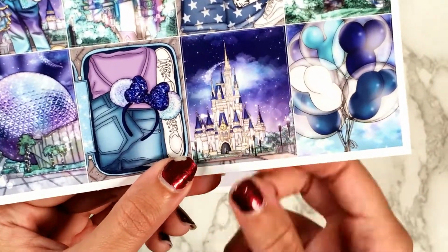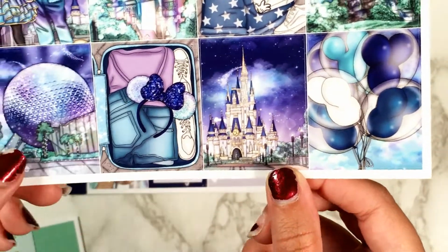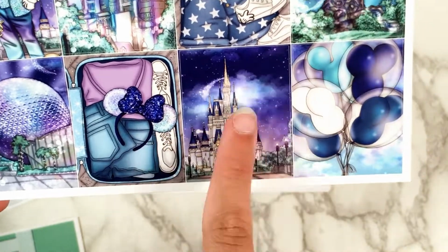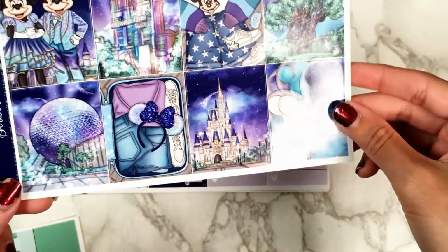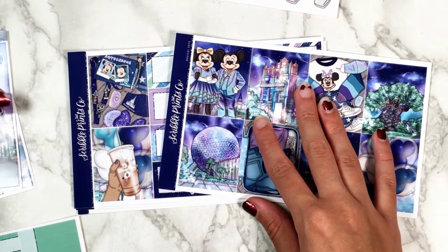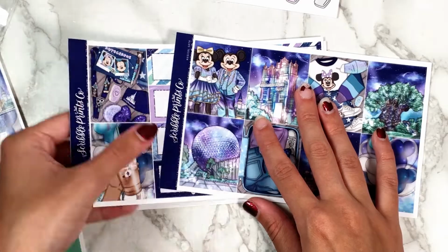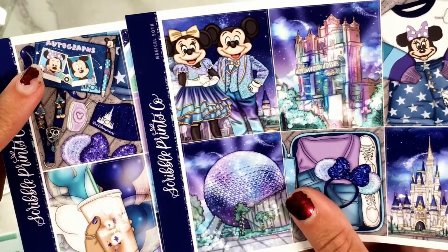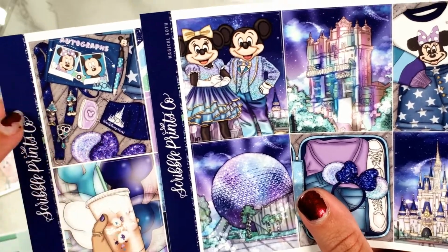Love this castle. Every time I see a Disney castle that somebody's drawn, it's like the most perfect thing. And I love that sky in the background. And then we have our Mickey balloons, of course. So these are the main full boxes. Our 2 extras over here are, let me see, we have our flat lay right here with our autograph book, another mask, another magic band.